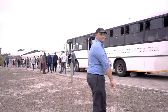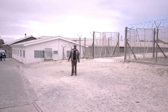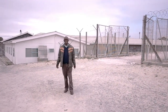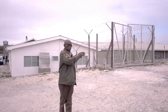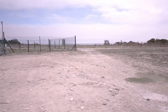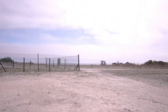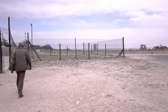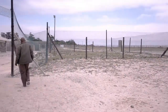Right now we are outside the prison and we're waiting for a tour guide to show up. So here's our tour guide. I think he used to be an inmate here. I can see the double fence. You can see the tower right in the middle of the frame, and there's a double wire fence running around the compound. And the guide in the bus was explaining that dogs used to run between the two fences to make sure nobody escapes.